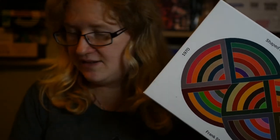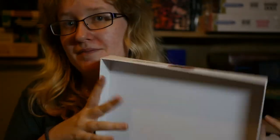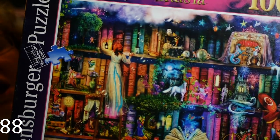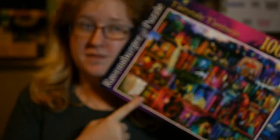Kitty. Thank you. But I'm using the bottom for a puzzle that I'm currently doing. Oh yeah, I actually paid for this one, like, retail. And this one, which I got off eBay. Ravensburger Fairy Tale Fantasy. I'm currently doing this one, and the bottom of the box is being used for pieces. So, hence why I only have half of those.